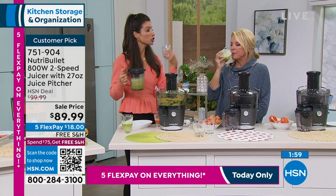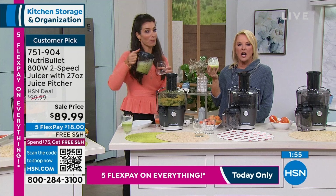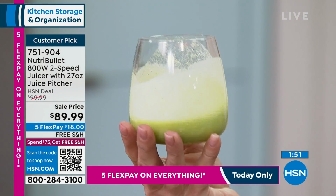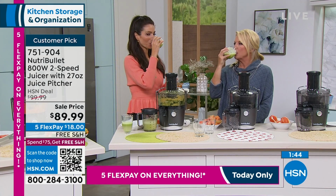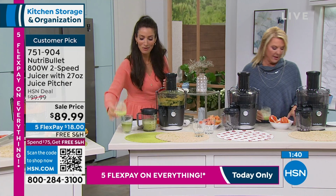But a lot of times I just juice pineapple, or I just juice oranges, and I use them in my cocktails. The last two have been spectacular. They're so good, and that's the pineapple. Isn't that beautiful? Pineapple, mint, lime. It's just so refreshing at the same time. Oh my gosh. Yeah, that's fantastic. Come on. Love it. It's so good.